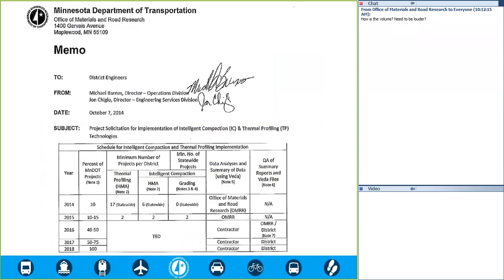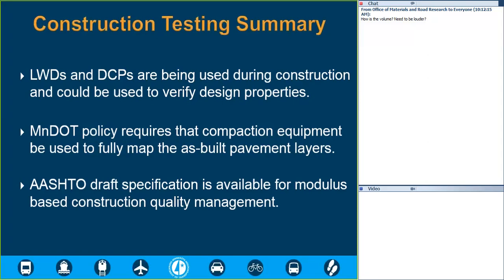Similar to our implementation of pavement design, where we've got MnDOT policy that requires the use of mechanistic pavement design, we also have expectations for the implementation of Intelligent Compaction. This is working real well on the asphalt pavements. We're not building a lot of new grades, so we're a little bit behind on implementation of IC on the grading work, but again, we have a system in place that would provide the same kind of as-built measurements, and then potentially link that to pavement performance.